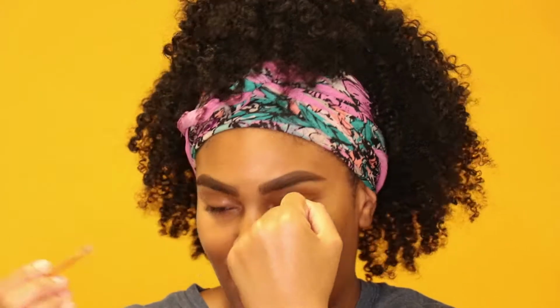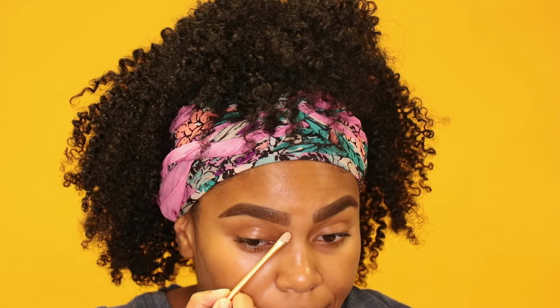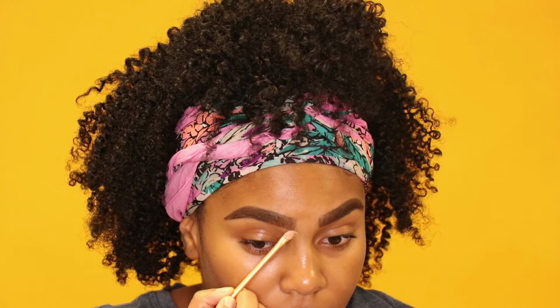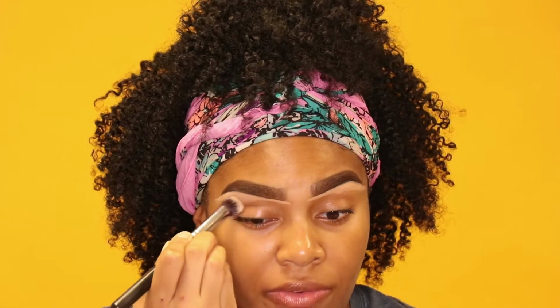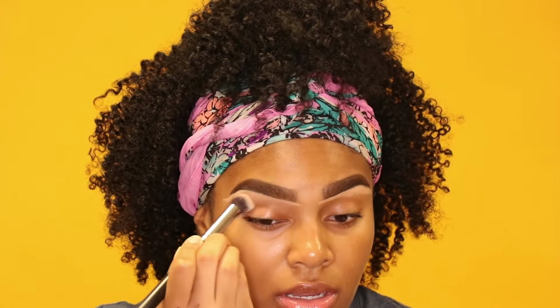So here I'm just using the MAC Studio Finish Concealer in the shade NW30. I like to dip in and then put it on the back of my hand. This warms the product up and makes it easier to blend out. So here I'm just blending it out with a really dense fluffy brush.